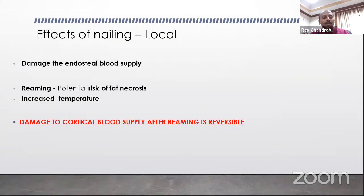Effects of the nail, the local effects: when you do reaming, as I said earlier, you damage the endosteal blood supply, it increases the temperature, and you run a risk of fat necrosis and fat embolism. That is again the biggest problem. And this is true, especially, it becomes clinically significant only if you have a lung injury. Otherwise, it's not a big issue.